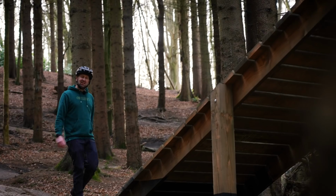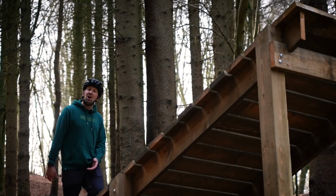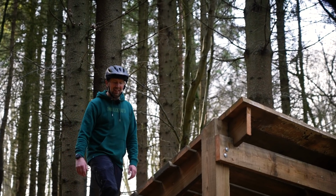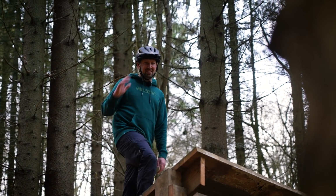Kit-wise, it's all about the casual look here. Shorts and t-shirts, even hoodies are fine, as are open-face helmets, because you're so confident in your own abilities, you're never going to crash, and you're only chilling anyway. And race kit, pro look is definitely out the window. This is keeping it real.